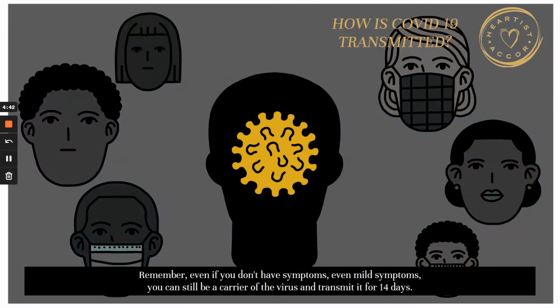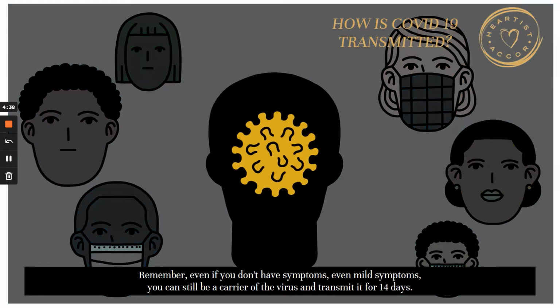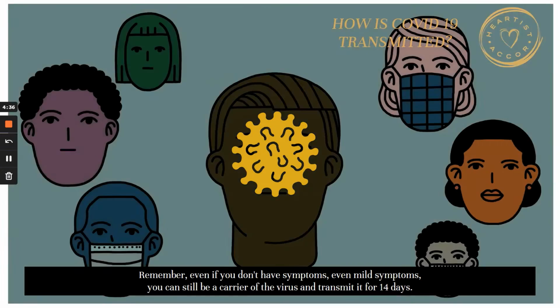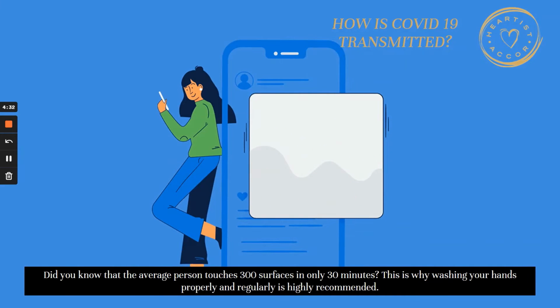Remember, even if you don't have symptoms, even mild symptoms, you can still be a carrier of the virus and transmit it for 14 days. Did you know that the average person touches 300 surfaces in only 30 minutes? This is why washing your hands properly and regularly is highly recommended.